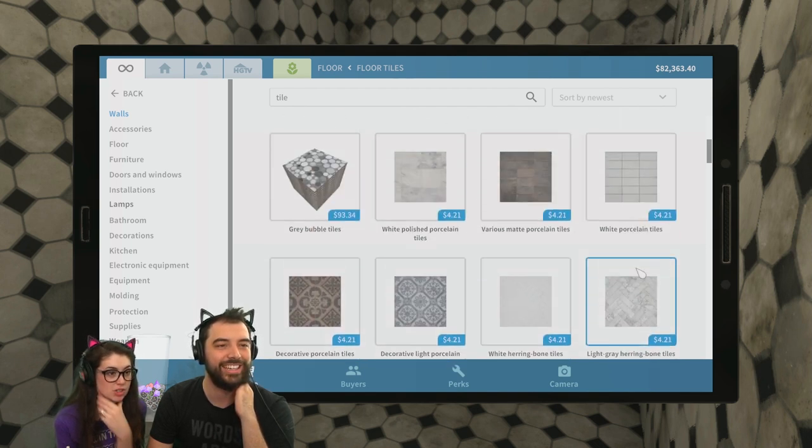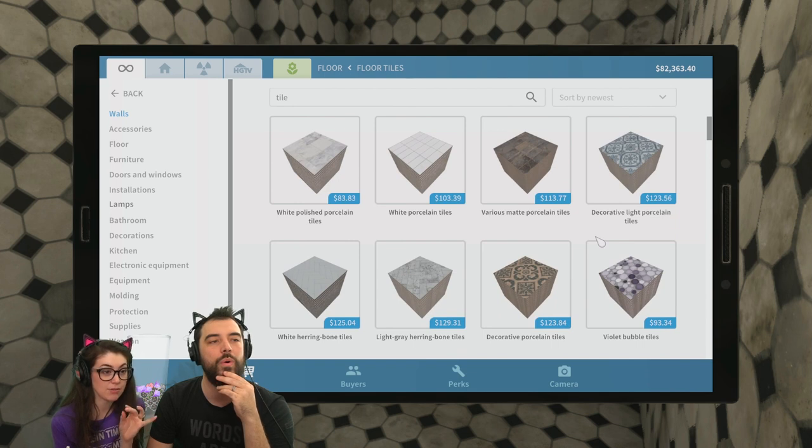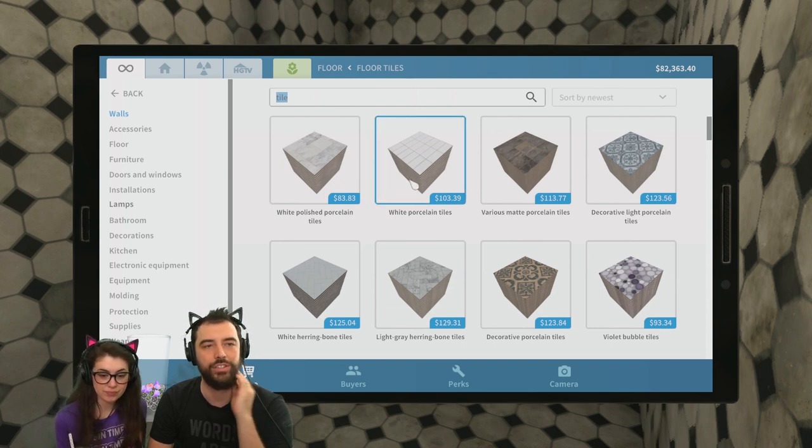You know what we should do just to mix it up? Because I don't want all of our things to be just stripes. Can we, and I don't know if this is possible, tile just the bottom half of the wall? No. You can't? I thought you could. Oh, it's the floor that you choose the section of. Dang it. They really need it. So we can do floor tiles however we want.